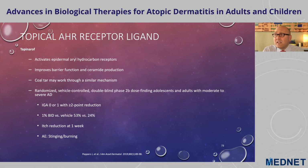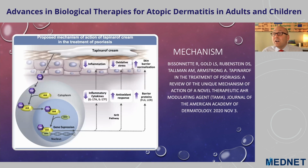There have been a couple of studies so far. The one that I'm pointing out here is a double-blind phase 2b study. It was a dose-finding study in adolescents and adults with moderate to severe atopic dermatitis. They actually saw significant itch reduction at 1 week. They got a lot of patients clear or almost clear with a 2-point reduction, but there was some stinging and burning. It's also being studied for psoriasis as well, which is really interesting.